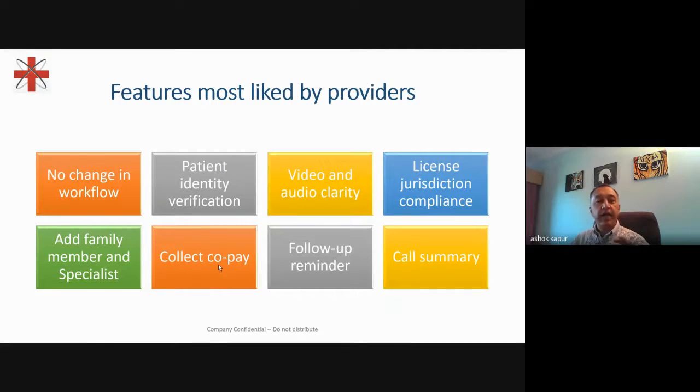What are the features that doctors like a lot, or providers? I call them providers because it's not just doctors, PAs, NPs, podiatrists, and a lot of others. There is no change in workflow to use our platform. You don't have to change the way you work. You just replace the patient with our platform. That's it. The rest of the stuff you do stays the same.